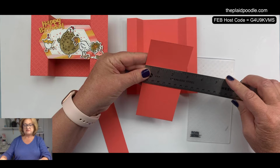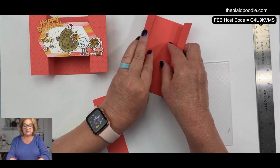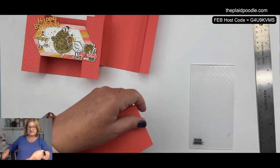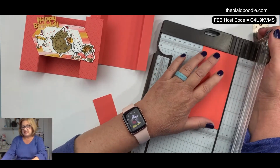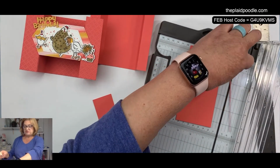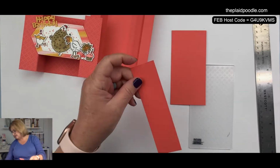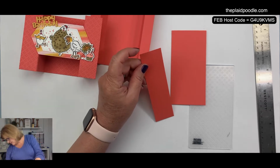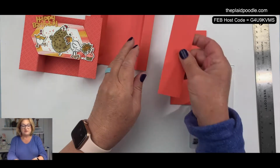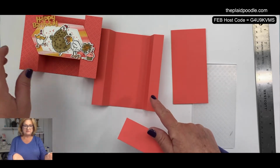So I've cut a piece just shy of that because I want it to fit there. In fact, I might trim it just a little bit more. I'm going to emboss it, and I want it to fit really tight right in that center panel. So I'm just going to trim off just the tiniest little bit, and we're going to emboss that. And then I've taken a piece of 5.5 by 1.5 because we're going to cut that in half, 3/4 each, to fit on the outside panels.